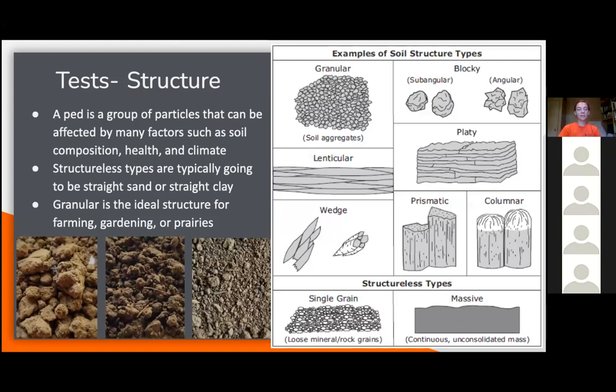The next thing you can look at is your structure. With structure, you're looking at the ped sizes, which are just the particles that are grouped together. Ideally, you want a lot of aggregates, which is the granular structure in the picture in the top left corner. So that's what you want. That's your ideal situation. An example of that is the middle picture on the bottom left.